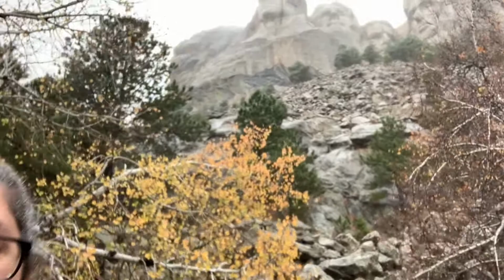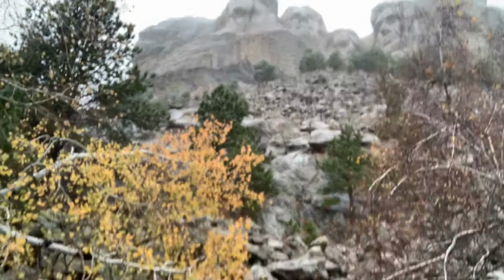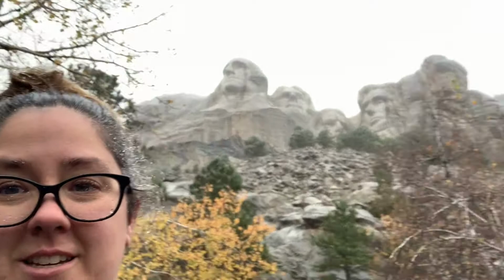So we got a little bit closer. Kind of looks like the presidents are crying or have something on their face there. It's pretty crazy. It's a cool monument to be at.